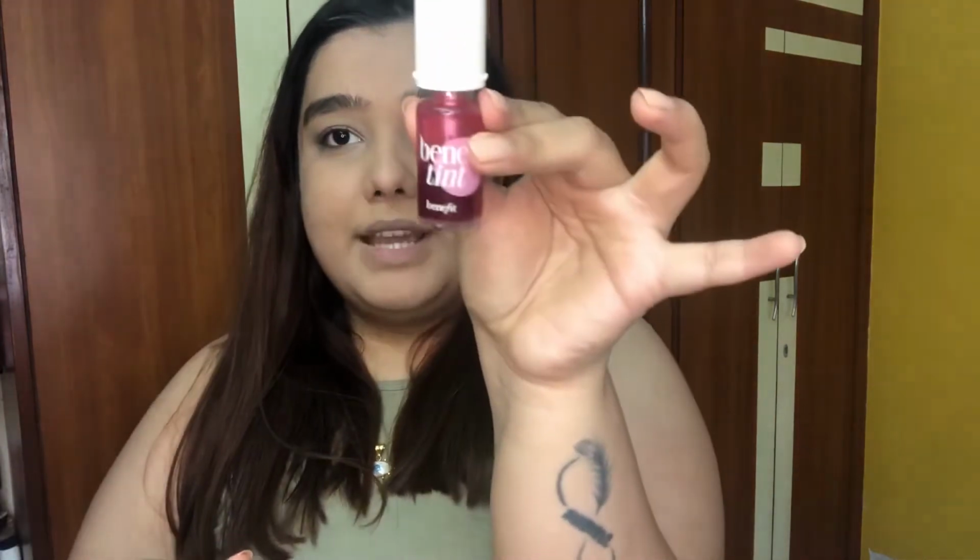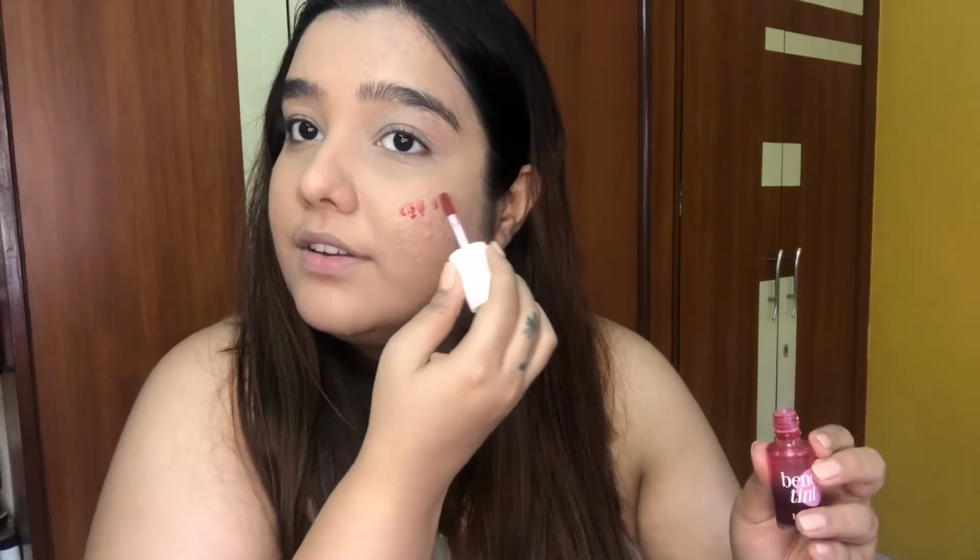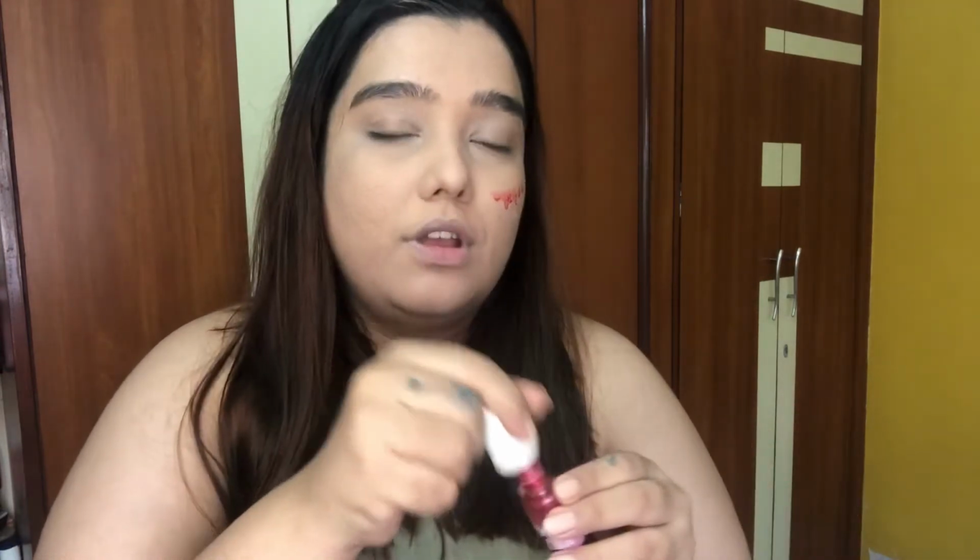And I also think that blush is one of the products that goes away from your face the first. So I'm gonna use this Benetint. It's my holy grail tint. I love it so much. Look at that. It just looks like my face is glowing from within, and I'm blushing like naturally. It doesn't look like I'm wearing any product.